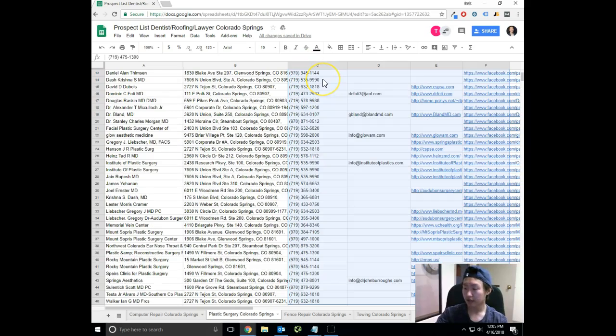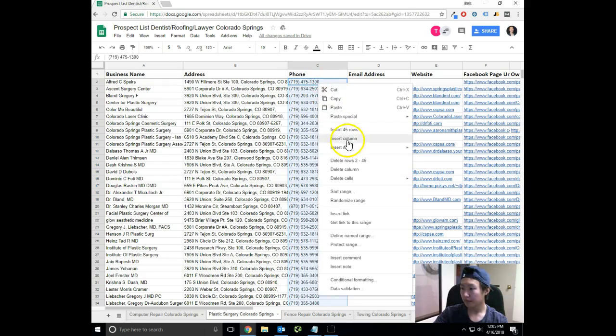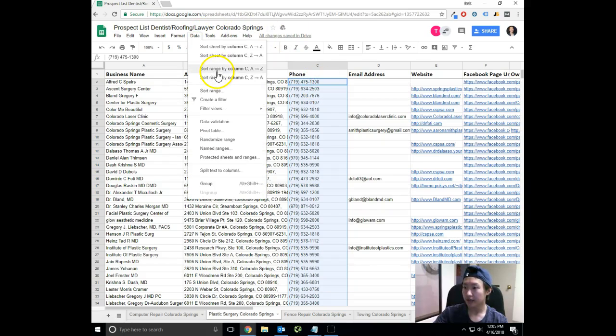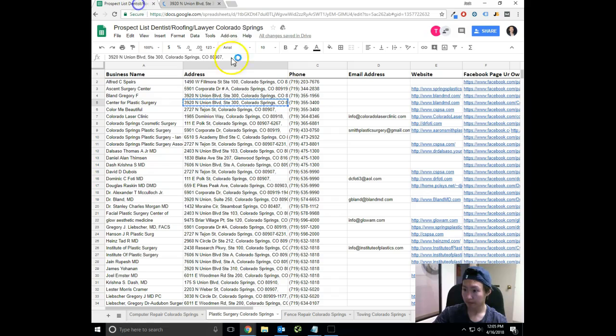you could actually sort this one. You go to data and then sort A to Z. And then if there's any duplicate numbers like this one right here, Center for Plastic Surgery and Color, okay, so we know that these guys have the same phone number. They have two different addresses. Let's take a look and see if they are in fact duplicates or not.